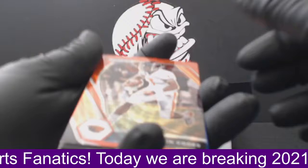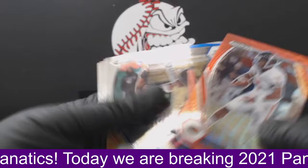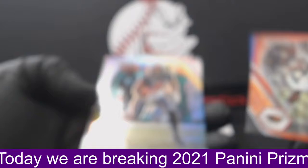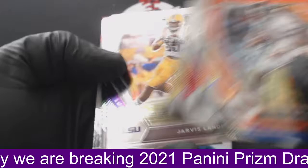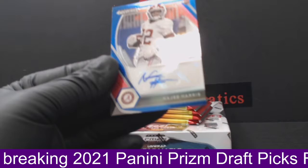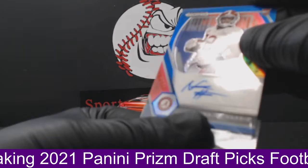Brandon Cooks. Darren Waller, blue. Blue is numbered to 249. And the Darren Waller. Alvin Kamara. St. Brown. Nick Bolton. Jarvis Landry. There's a Justin Herbert. Chargers. And the auto. It is a good one. Look at this. Starting off hot. Najee Harris. There we go. Najee Harris blue.